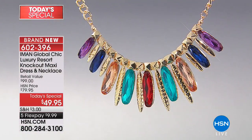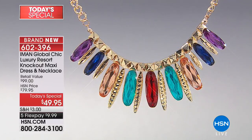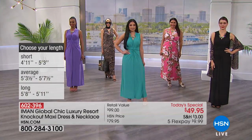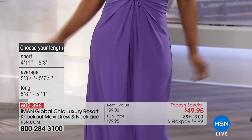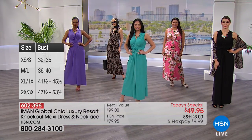The necklace itself could easily come close to the cost of the whole maxi dress and the necklace. And you can even give it as a gift. But why do we love this? Well, we love the ease of a maxi dress. And this one is so figure flattering. Look at all of that ruching. Look at that kind of faux knot right underneath your bust. Exactly, it gives you an empire waist, which means it hits at the smallest part of your waistline.